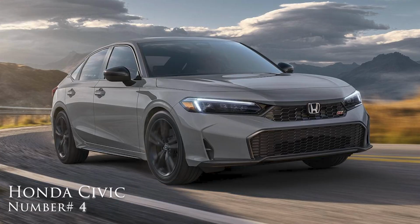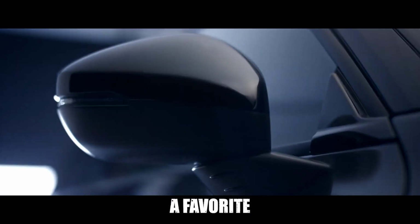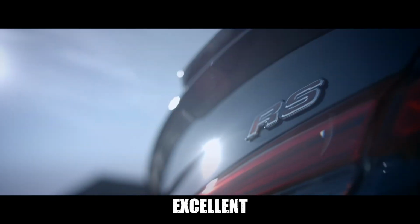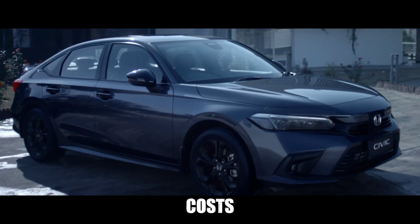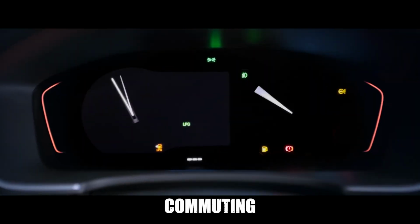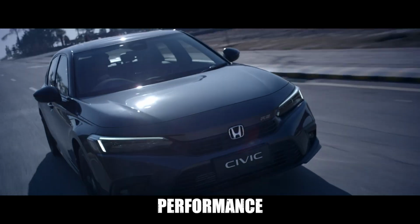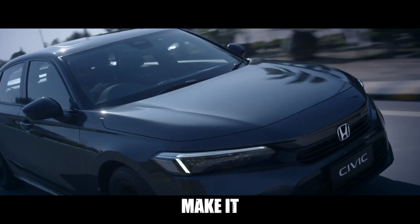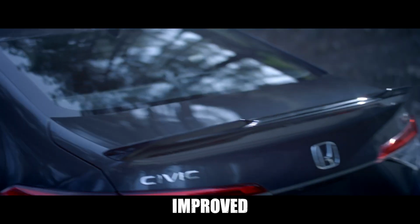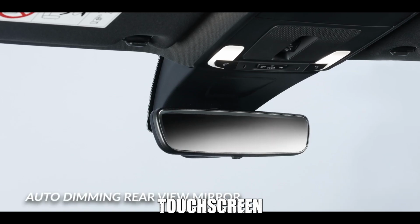Number 4. Honda Civic. The Honda Civic is a compact car that has been a favorite among budget-conscious buyers for decades. Known for its excellent fuel economy and minimal maintenance costs, the Civic delivers tremendous value. Whether you're commuting in the city or embarking on long road trips, the Civic's efficient performance and comfortable interior make it a reliable choice.